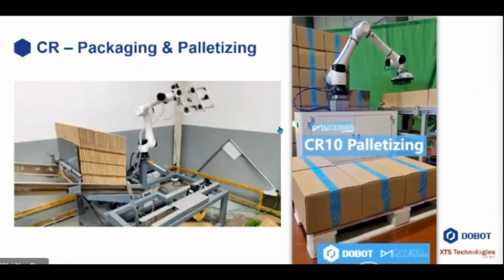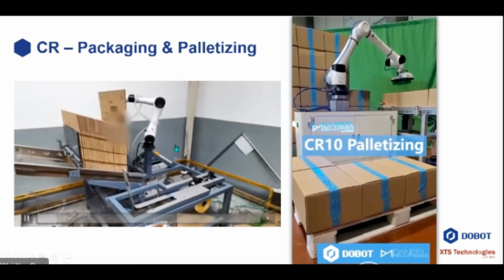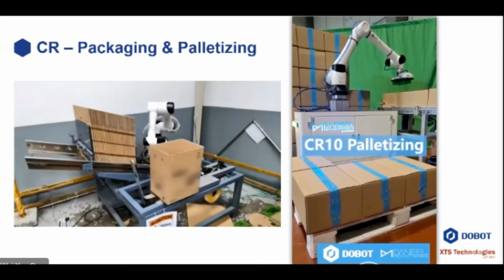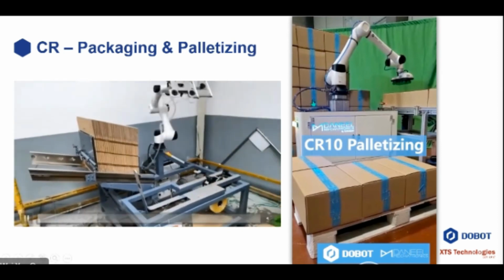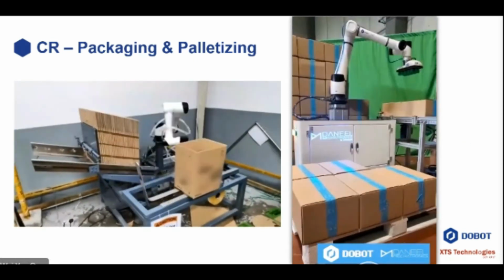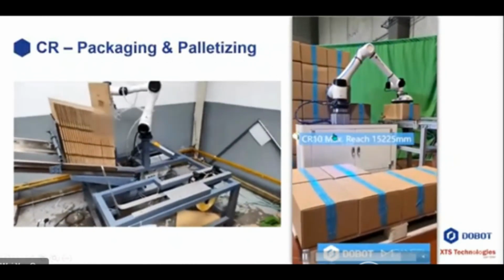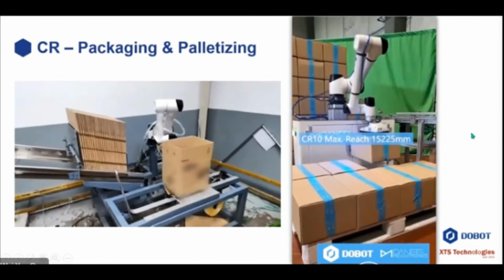Then we can use it to erect boxes, packaging boxes. And we can use it to do palletizing. You can see there's no fencing around. It's very safe to operate alongside.